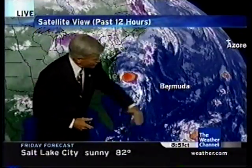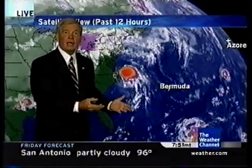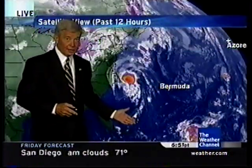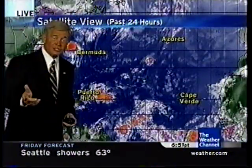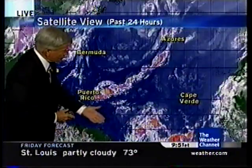For that to develop, the upper level low has to move westward out of the way, give this full rein, and take away its shear. That could happen. Some computer models indicate that it will indeed happen. So that's an area that's going to be investigated by the reconnaissance aircraft of the hurricane hunters coming up this weekend. And this is the other disturbance.